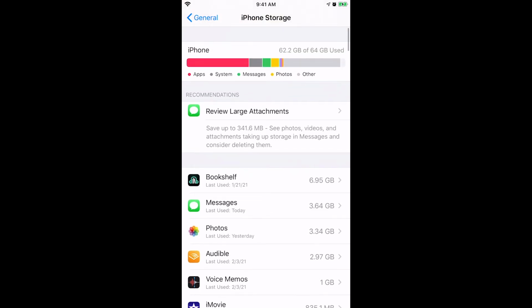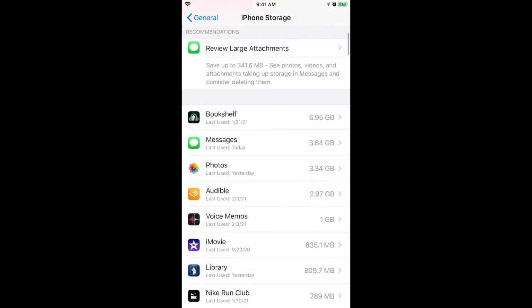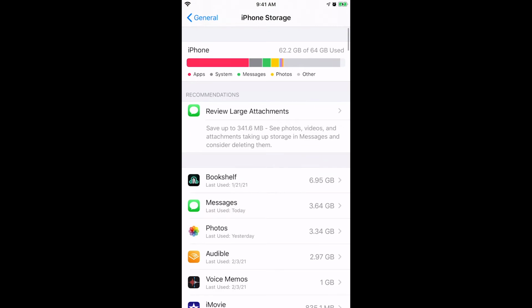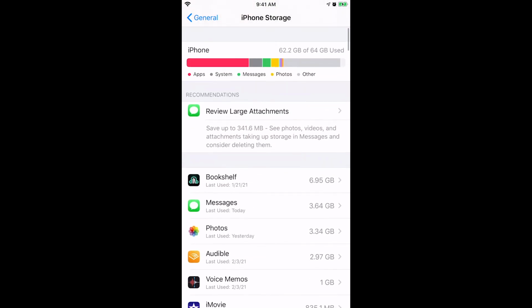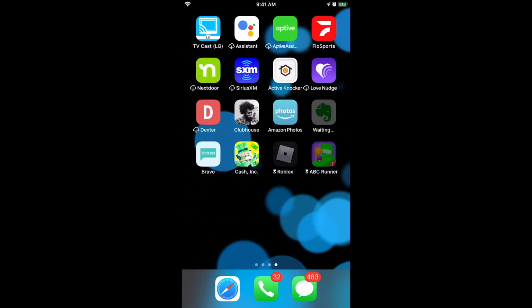So you don't necessarily have to delete the whole app, but you might be able to go into these apps and find content that you could delete that doesn't necessarily need to be on your phone all the time. Podcasts are another one. If you download podcasts in the podcast app on your phone, that may be taking up a lot of space. So if you can find these apps where not the app itself, but the content in the app is taking up space, like this bookshelf one, I have almost 7 gigs of audiobooks on here. Well, let's go to that app for a second.